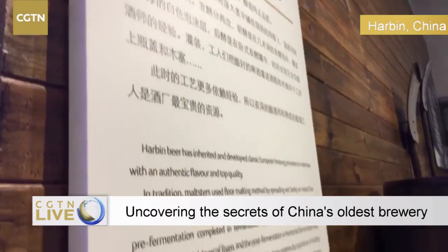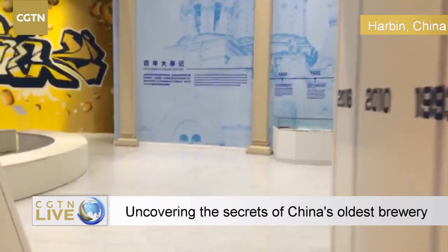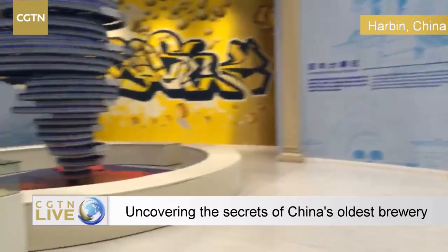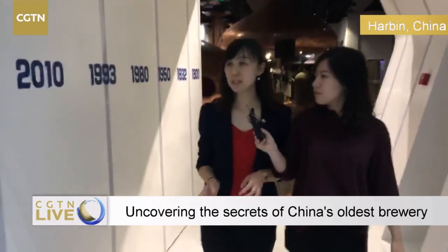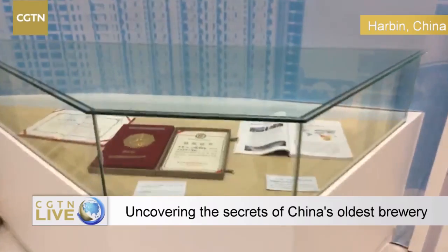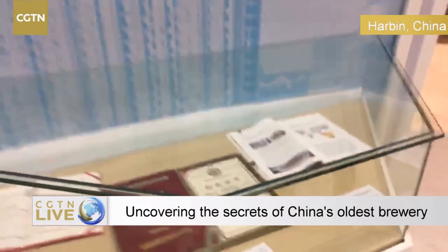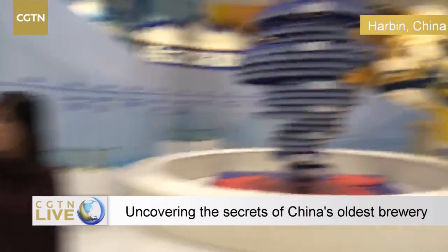And here we can see a timeline. Is it for the brand that we've been talking about? Yeah, this area displays the development history and owners of the Harbin Beer. And we can see it was founded in 1900 by a Russian merchant. And in 1950, it was renamed the Harbin Brewery.